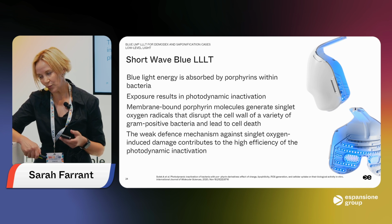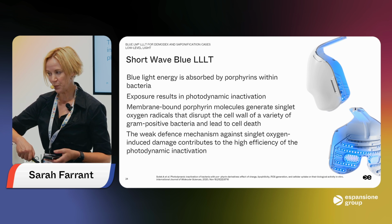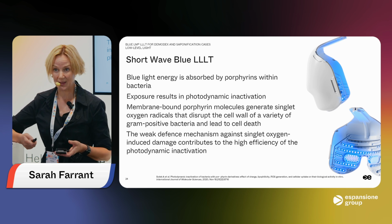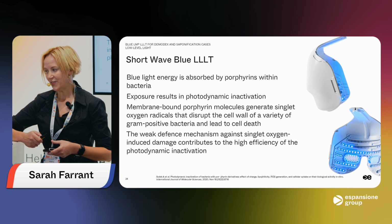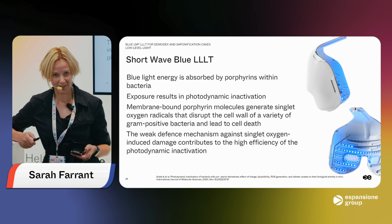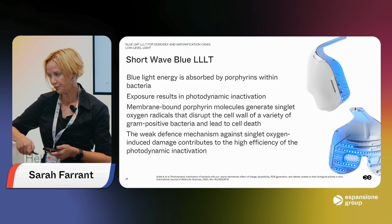So what happens with shortwave blue is that the blue light energy is absorbed by something called porphyrins in the bacteria, and that causes photodynamic inactivation. Basically, the membrane-bound porphyrins in the bacteria absorb the energy from the photon, and that disrupts them, breaks down the membrane and wipes out the bacteria, okay? And it's a weak defense mechanism that does nothing to human cells, but damages the bacterial membranes.